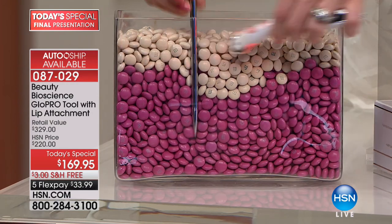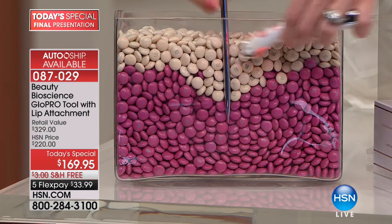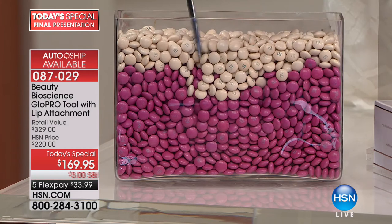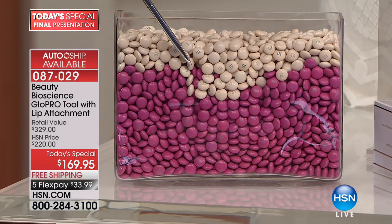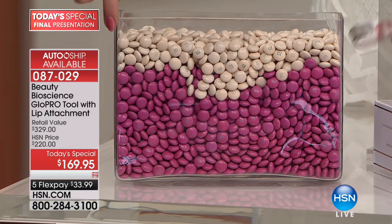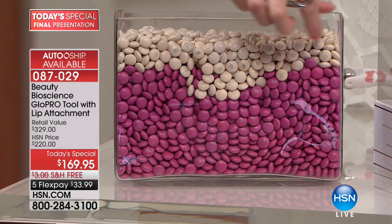I use it every night. I wash my face. I do 60 seconds all over my face, vertical, horizontal, diagonal. There's no right or wrong way. And then while these channels are open, I put my favorite serum or cream on, and I guarantee 200 times better absorption.